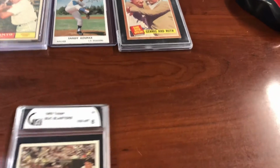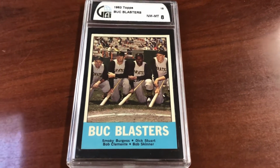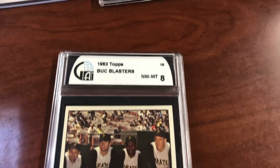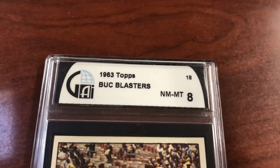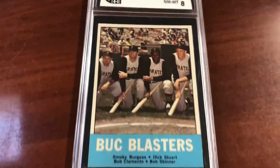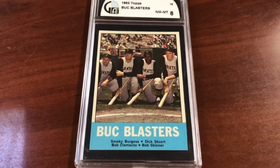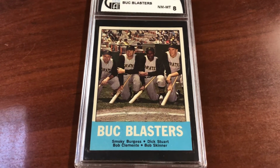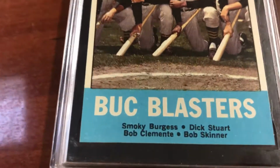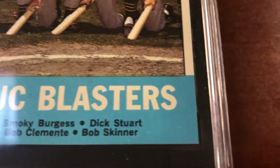Let's keep going, guys. What else do we got here? To be another card to be crossed over. Look at this one, man, that's a beauty. 1963 Topps, Bucky Blasters, GAI, near mint to mint 8. Man, 63 Topps, a gorgeous set. Very condition sensitive. Those colored borders down there are very, very tough. But look at this one, man. Not a speck of white anywhere.